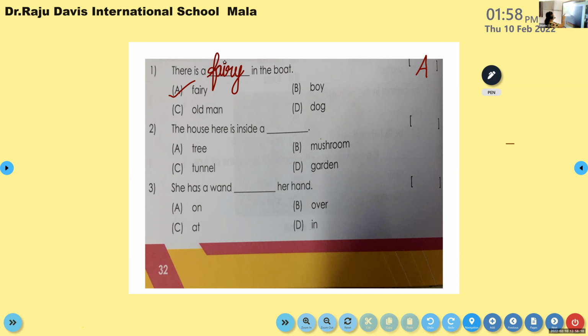Okay, Albrin, why don't you read question number 2 for me? Yes, ma'am. The house here is inside a dash. Options: Option A, tree. Option B, mushroom. Option C.